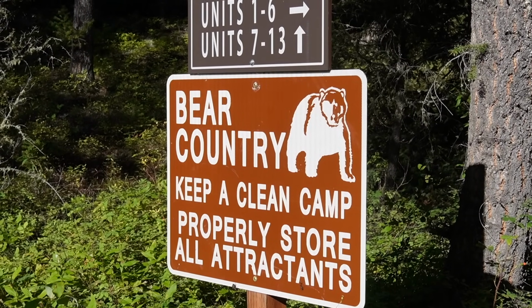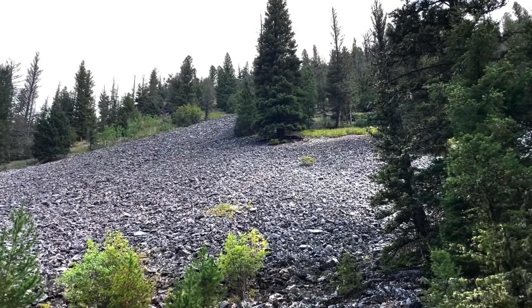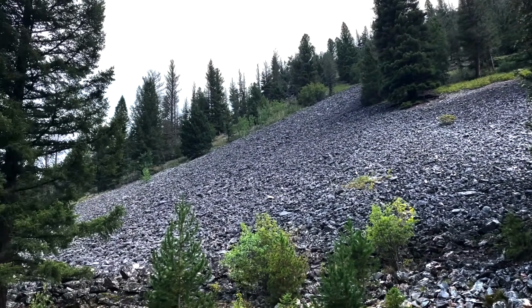The campground is split into two different sections. There's 6 sites at the start, and then there's 7 probably about half a mile back down this road, so I don't know if we'll make it all the way to there. This walk is really pretty, and it's crazy over here. There's a huge rock slide that definitely happened at some point because there's like no trees there. Beautiful being back in the pines.